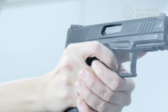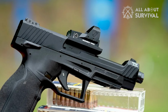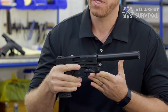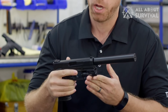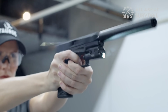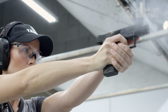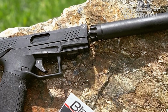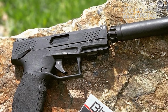TAURUS has some flubs in their history, admittedly, but the TX22 ain't one of those flubs. It's remarkably reliable and a ton of fun to shoot. Accuracy is surprisingly good with an awesome set of sights. It makes for a near-universal training pistol and is a perfect plinker for those who want modern stylings. It's also super cheap and easy to find at most gun stores and websites.